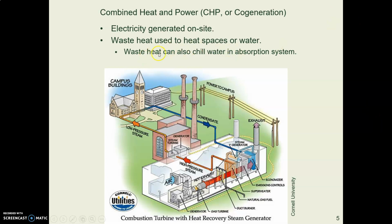Now, there's a line here that says waste heat can also chill water in an absorption system. We have not talked about absorption yet. We probably should. Absorption is a method of air conditioning in which you use heat to change the state of the refrigerant flowing through the system. And if you have ever gone out in an RV, a recreational vehicle, or a small trailer, you have an absorption system in your refrigerator there. Those refrigerators run on liquid natural gas. Why is that? Because the gas produces a flame which produces heat which runs the chilling system. So that's what that is.